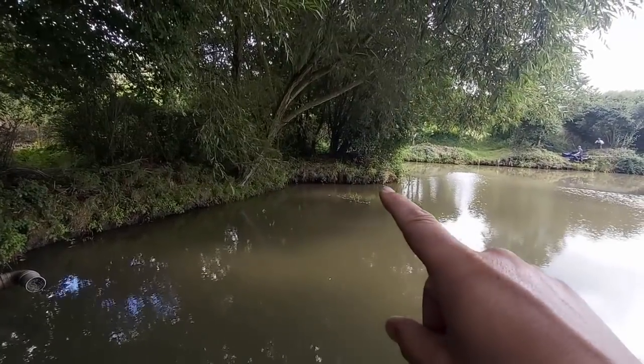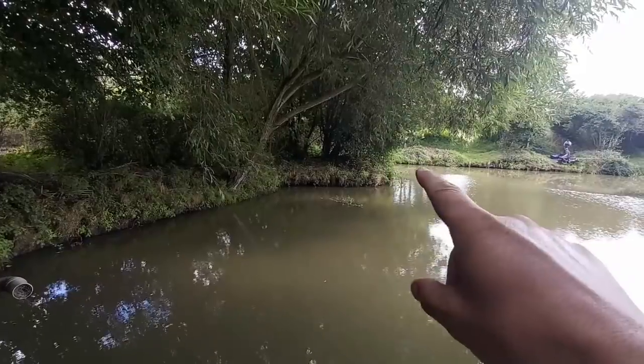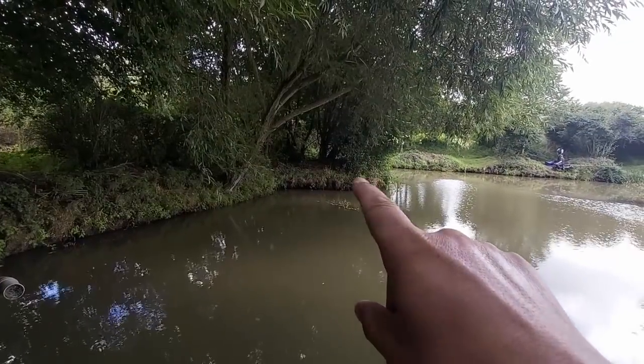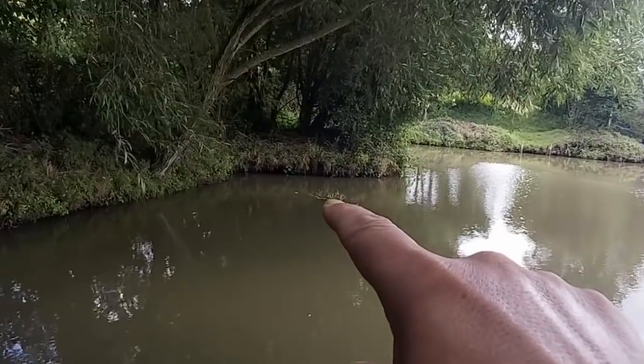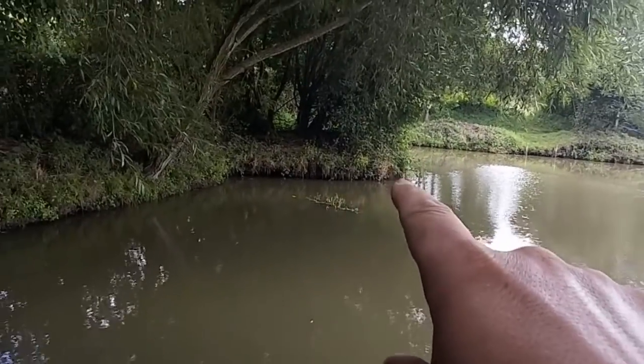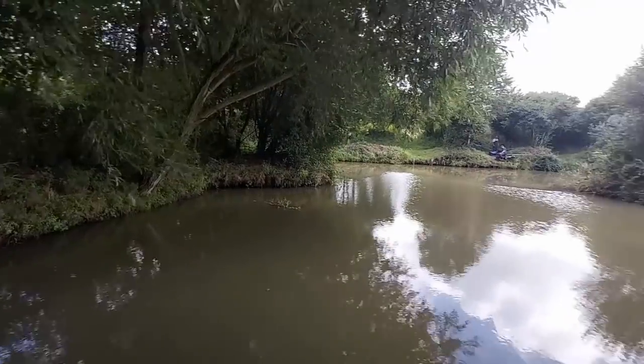I could probably reach that far bank if I got another section out of my pole, but when I've tried to go over there it's quite snaggy, and that point around there is quite snaggy, so I've got to be careful. And I've been tipped off that if I fish just past this clump of reeds, that's a good spot, so that's one of the lines I've set up.